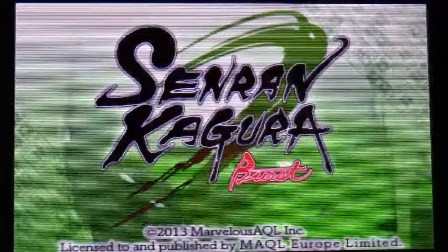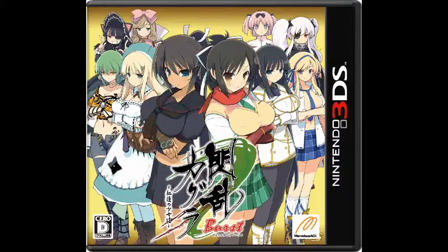And next up, and yeah, I'm going to get some sort of reputation for this, it is Senran Kagura Burst, and yeah, that's the cover art they went with for the European release. The American release looks more like a traditional Japanese style game with anime characters in. But yeah, that's the artwork they went with, and that's what they chose to put on the back as well. So yeah, I had to take this to the counter and not look like some sort of weirdo.